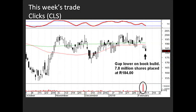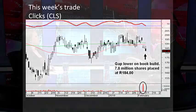And as I say, this was announced last week, Wednesday. The book runner, I think, was Investec, and the shares were placed overnight. So the next morning we get an announcement that these shares were sold at 184 Rand each. Keep in mind they were trading at about 193 Rand before this announcement was made. So that's effectively a 5% discount to the prevailing market price at the time, or just before the announcement was made.